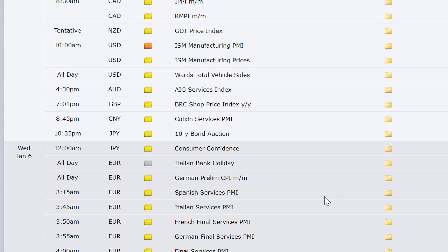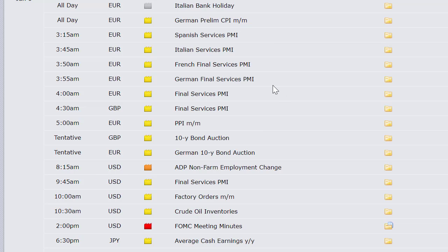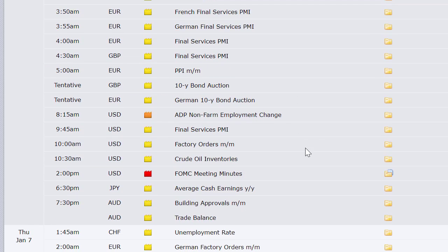Australia's AIG Services Index. BRC Shop Price Index out of the UK. Caixin Services PMI out of China. And then we repeat. So we've got 10-year bond auction out of Japan and their consumer confidence. And then even though Italy goes on a bank holiday, we repeat this process where it's German preliminary CPI, Spanish Services PMI, Italian, French final, German Services PMI, broad European Services PMI, UK's Services PMI, PPI out of Europe, 10-year bond auction out of the UK and Germany. ADP non-farm employment change here in the U.S. at 8:15 a.m. Eastern Time. Then our final services PMI number at 9:45. Factory orders at 10. Crude oil inventories at 10:30. Fed minutes from the last meeting at 2.